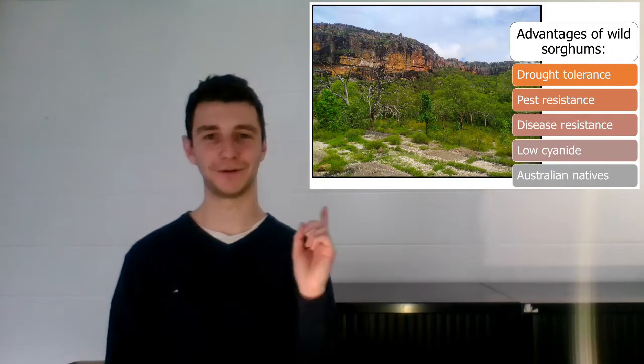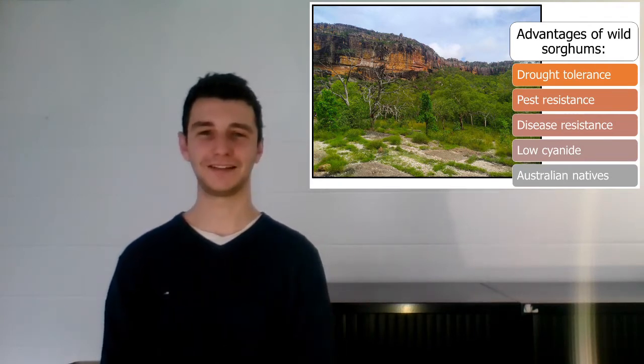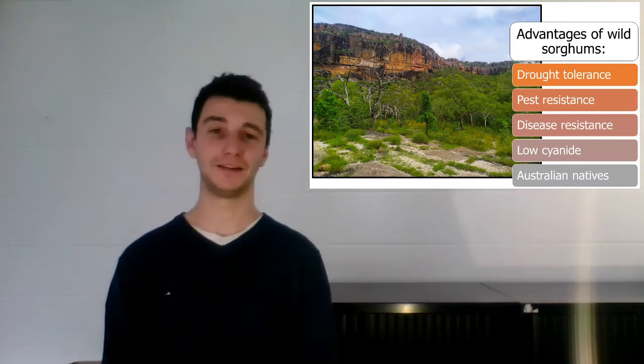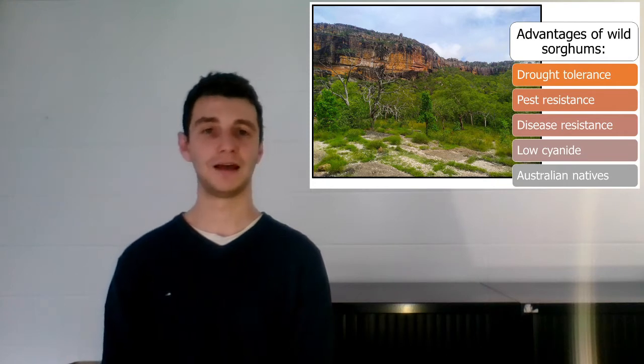Have a look at this photo of Kakadu National Park and think about what you see. I'm guessing that you didn't really notice the small grassy plants in the foreground of the photo, but when I visited Kakadu earlier this year, these grasses were what I was most excited to see. These are wild sorghum species, wild relatives of the crop sorghum, and they are the major focus of my PhD.